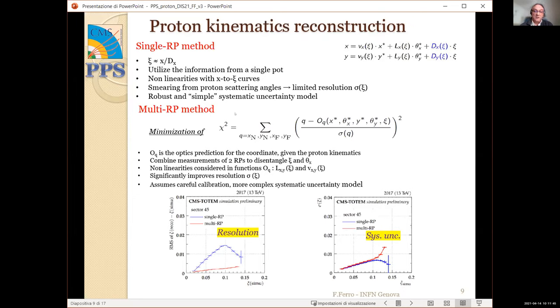But you can also put together the information that you get from at least two stations on the same side of the interaction point, and you minimize a chi-square function in which you compare the parameters that you measure in your detectors with the ones that you expect from the optical function. From this minimization, you can get the xi that you want. This improves the resolution of xi very well, as you can see here in this plot, the blue line with respect to the red line, but you have more problems with the systematic uncertainties, which are more difficult to handle with this kind of procedure.